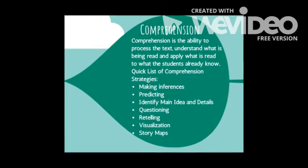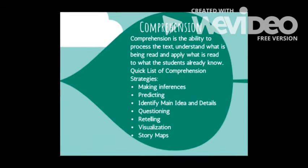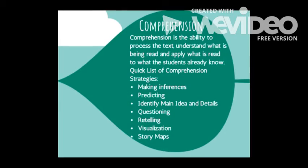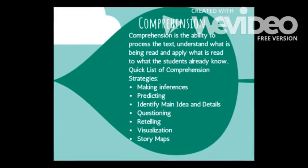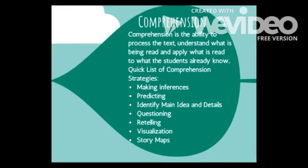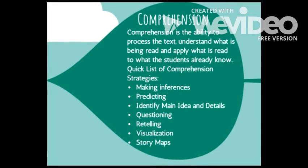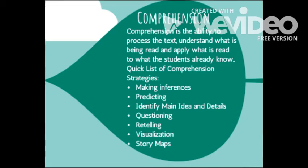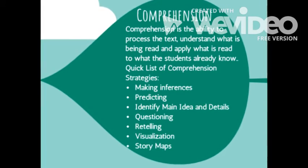Predicting is simply making predictions about what will happen in the text. This is good especially for young readers, but really for all readers because it gets readers thinking about the text. One idea that is a good idea to use, especially with nonfiction texts, but will work with fiction text as well, is to identify the main idea and supporting details.